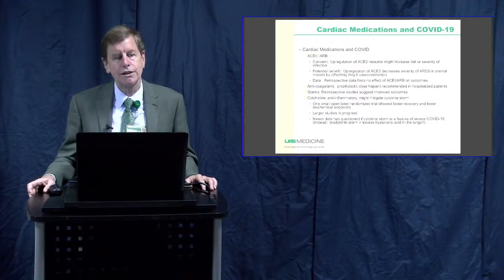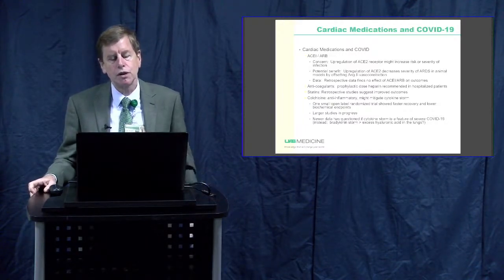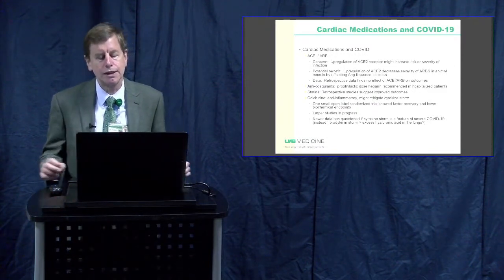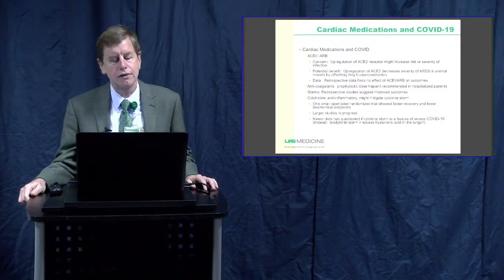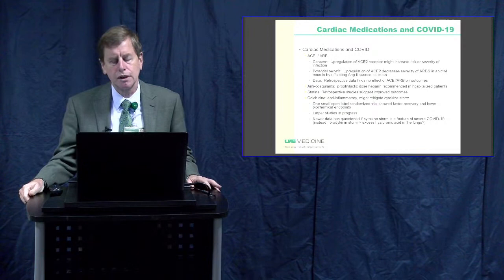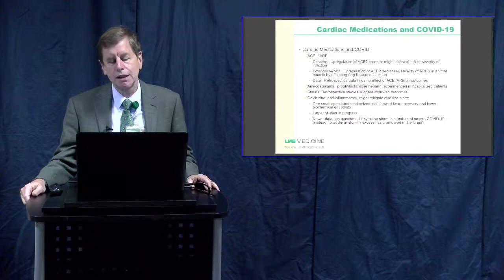In terms of medications, several common cardiovascular medications have been of concern with COVID. So first of all, the ACE inhibitors and angiotensin receptor blockers. Both of those drugs upregulate ACE2 receptors, and the concern early on was that it might increase the risk or severity of infection by making more receptors for the virus to infect cells. On the other hand, there's potential benefit to upregulation of ACE2 because it may decrease the severity of ARDS in animal models by offsetting some of the vasoconstriction.